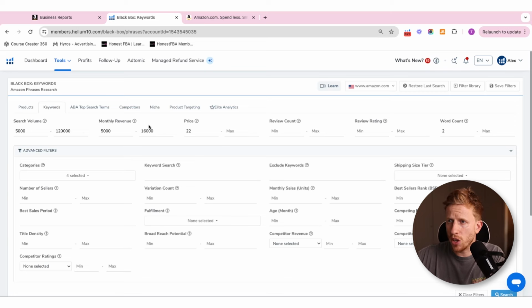So price, you can put anything in here, honestly. What you need to be wary of is that if you start getting under the $20 mark, you are probably going to struggle with your Amazon advertising because advertising is getting more expensive. And when advertising gets more expensive, it eats into your profits. So it's much easier if you've got a higher priced product where the advertising cost is a smaller percentage of that overall revenue. So if that doesn't make sense, I'll show you some examples in a bit. But there's no magic price.